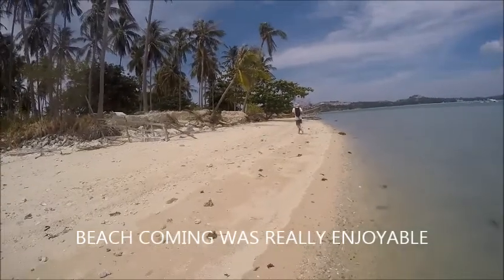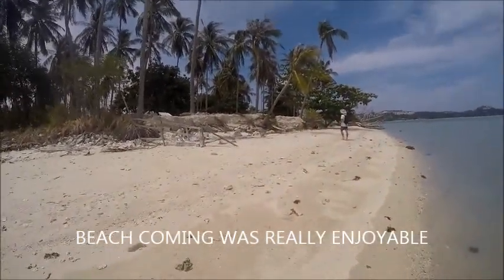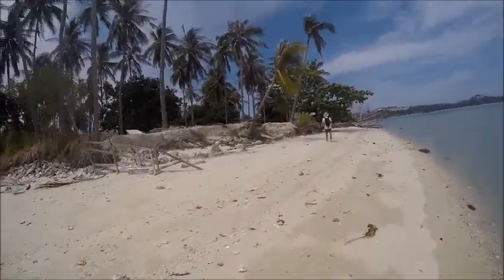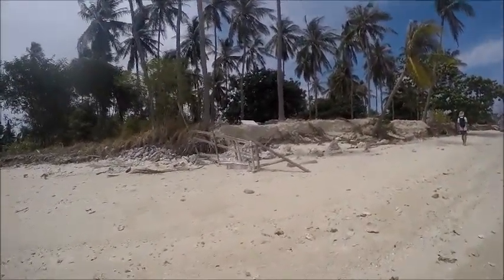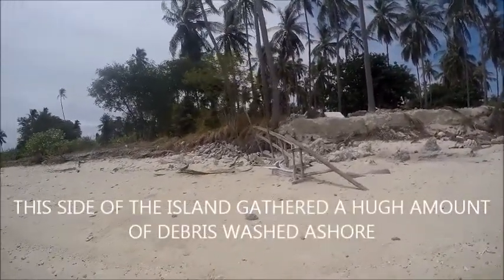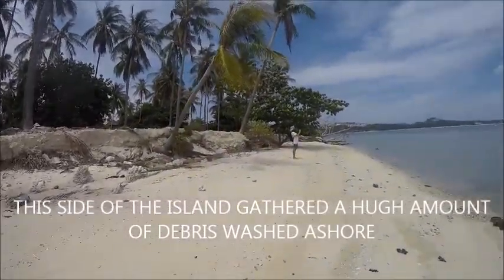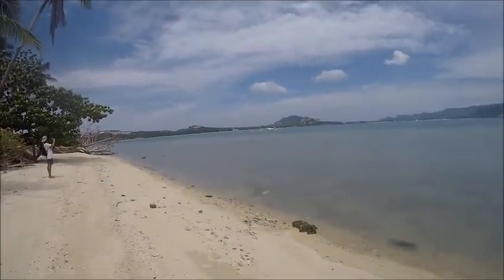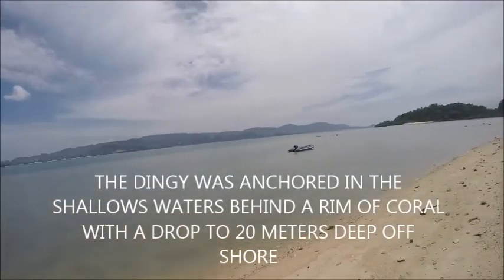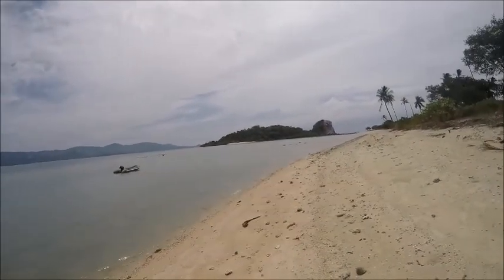I really enjoyed beachcombing along the beach, and I picked up a few little items, and yeah, it was good fun. This side of the island was a sandy beach, and it gathered up a huge amount of rubbish and debris washed ashore. The dinghy was anchored in the shallow waters off the beach behind a rim of coral that surrounded the island.